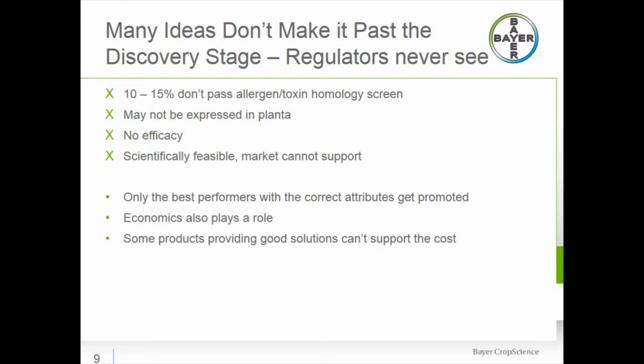So 10 to 15% don't pass the allergen toxin homology screen. This is a very conservative test, or the criteria are very conservative, and so you lose a lot of your possible traits at this step. Now, certainly, as we all know, there are not 10 to 15% of all proteins out there that are allergens. So a lot of the good stuff goes out with maybe one or two bads, or much fewer, I should say. It's possible it's not expressed in the plant.